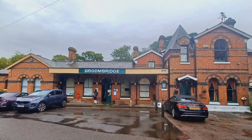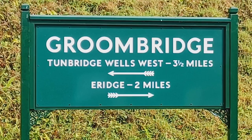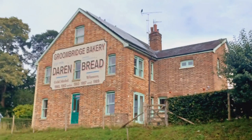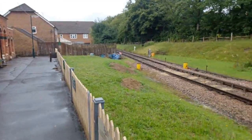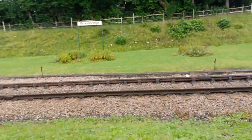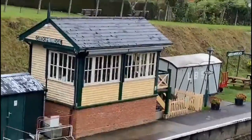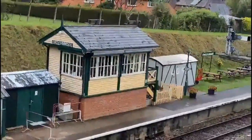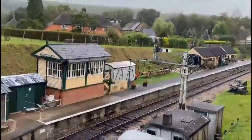The original Groombridge Station was opened the 1st of October 1866 by the London, Brighton and South Coast Railway. When British Railways closed the railway in 1985, the tracks were lifted and on the subsequent track bed a new residential building was erected, thus preventing the Spa Valley Railway from reopening the original site. The new station is located just the other side of the bridge, but still uses the original building.